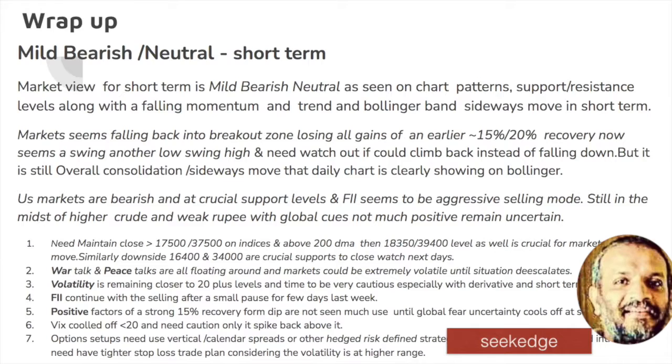All we can do is manage the risk, right? Put a stop loss and keep position size smaller when market volatility is more. That's all we can do basically. We cannot fight the markets and use our skills to fight the markets. That never happens. So all we can do is stop loss, nothing else. So that's the view: a mild bearish, neutral-biased view is what I have for the next day.